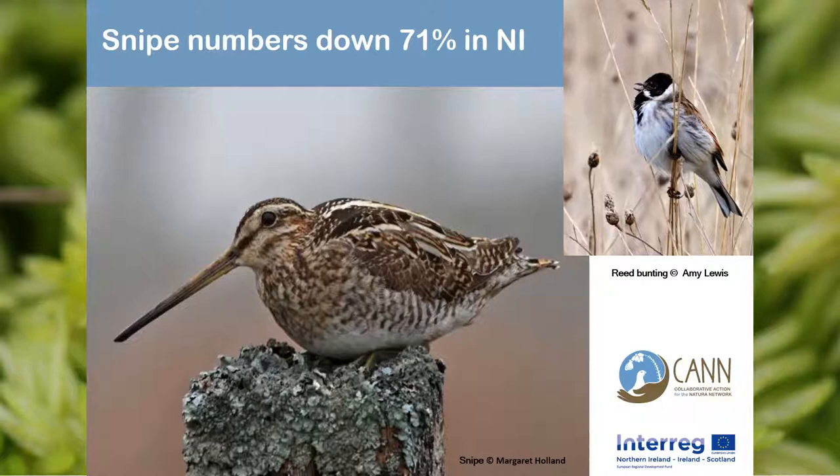I refuse to describe this bird as common snipe anymore, seeing as it's in such low numbers now. Reed beds, of course, very important for species like grasshopper warbler and reed bunting. And the local fens, although they're designated as alkaline fen under the special scientific interest designations, they're also significant for their higher plants.